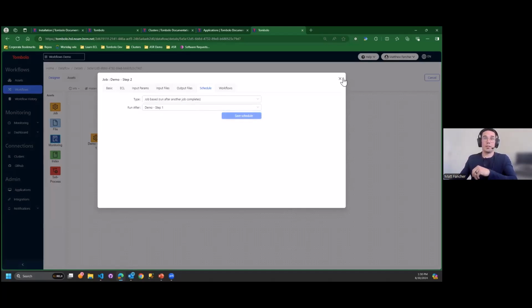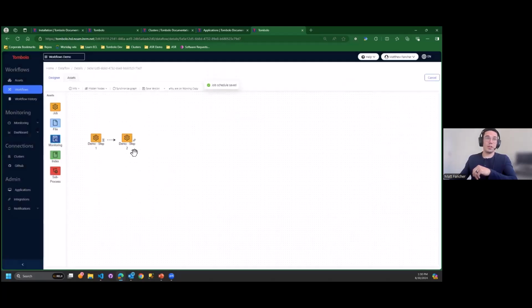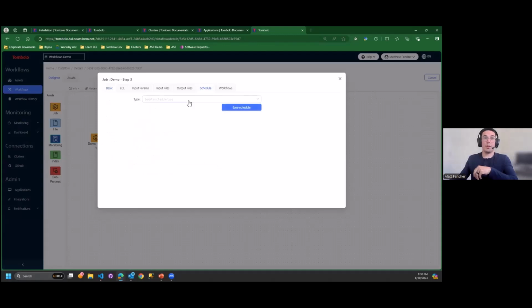Once I hit Save Schedule and close out of this, you'll see we now have a line between these two indicating that Demo Step 2 is connected to Demo Step 1 and will run sequentially. I'm going to go ahead and repeat this process one more time for Demo Step 3. I'm going to have it run immediately after Demo Step 2.